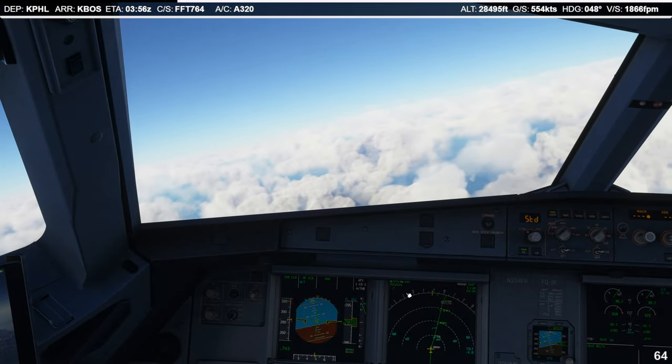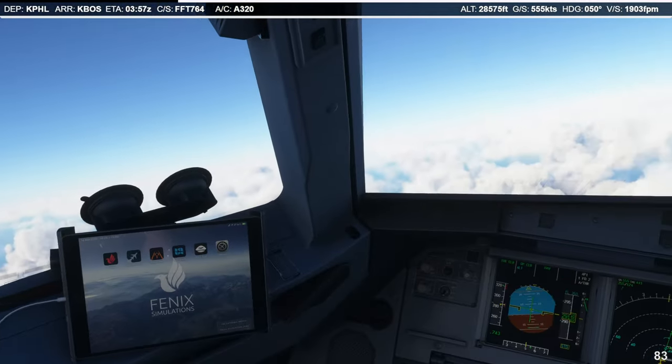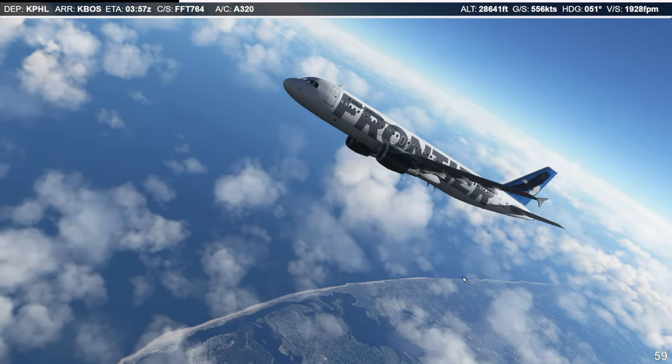Again, it's a short flight. Seatbelt signs will stay on. Looks great outside. Let's go out.